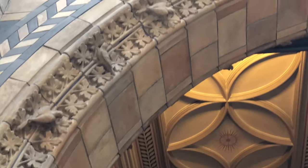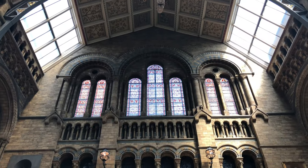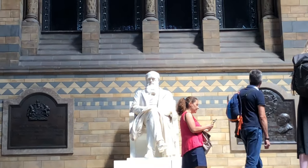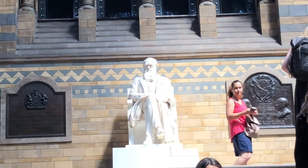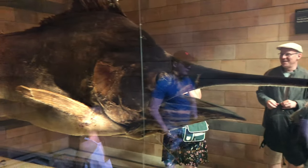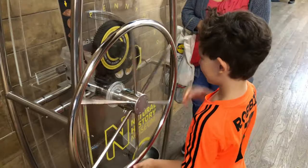See, there's no other museum that has this level of detail, and it's just beautiful. Look at that roof, and look at all the little birds everywhere. Everything has to do with biology and evolution. It's like a church to science. I remember you really liked this swordfish. It's a weird way you see it, but it's that swordfish, because it's preserved.